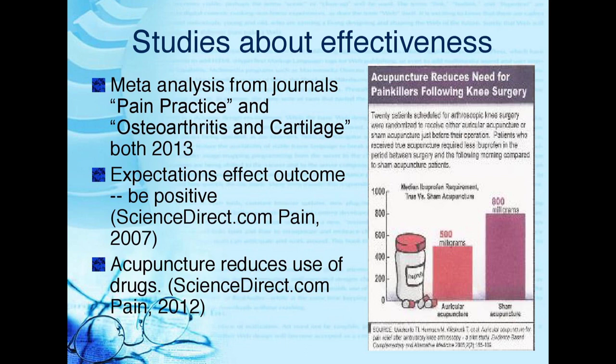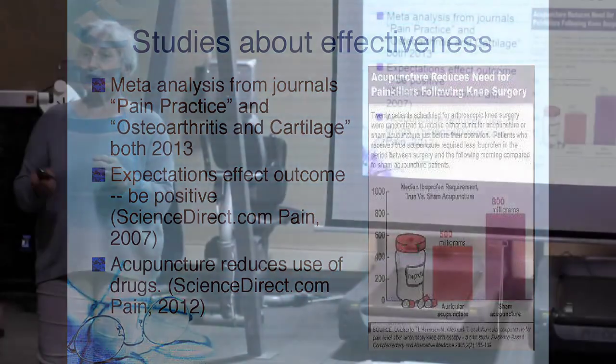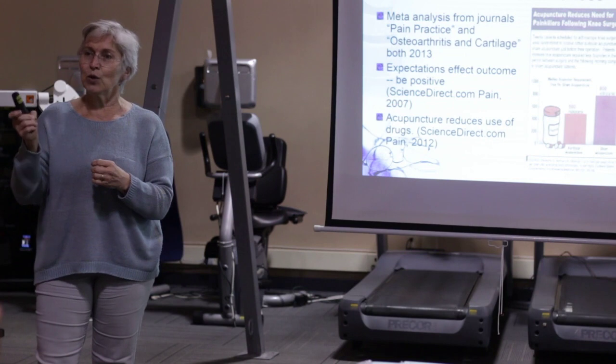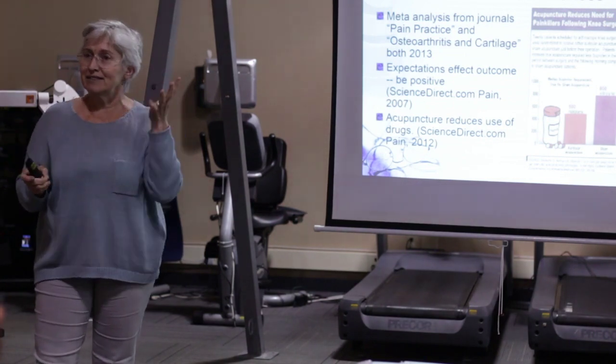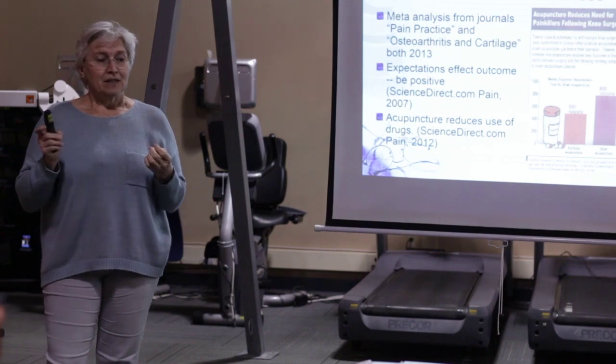There are MRIs of the brain in real time showing that when the needle goes into the acupuncture point, certain areas of the brain light up.